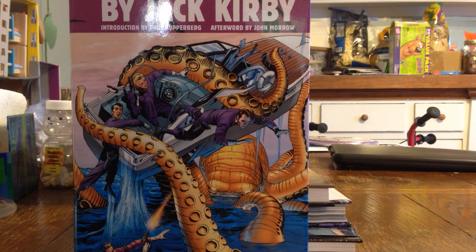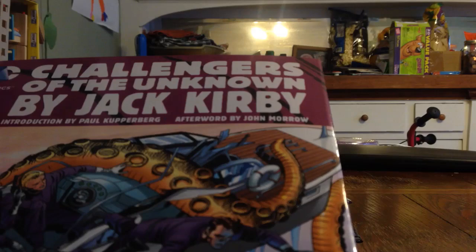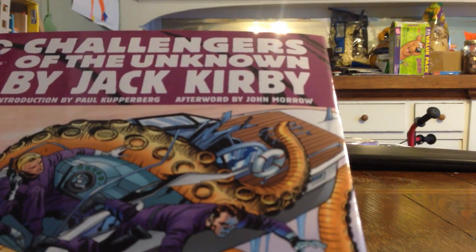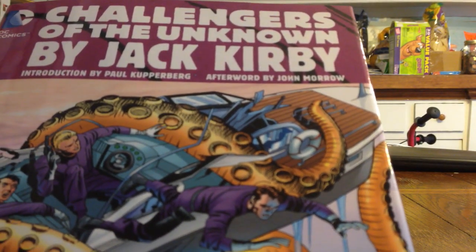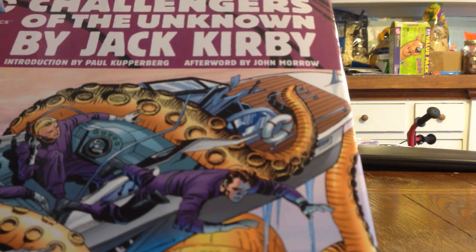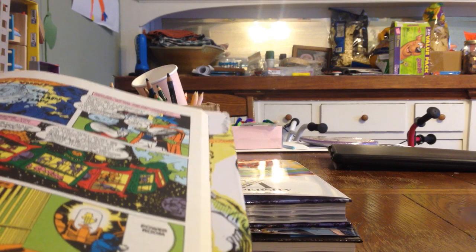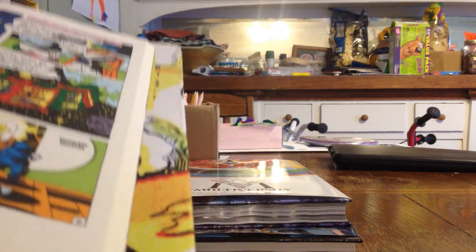To start, I got this Challengers of the Unknown, which collects the classic Kirby run from the late 50s or very early 60s, before the Fantastic Four. I knew that DC prints these on this. I don't know if you can see how yellow the paper is already, maybe from just sitting in the warehouse. It's basically newsprint, maybe just slightly smoother than the newsprint of the old comics, or maybe not.